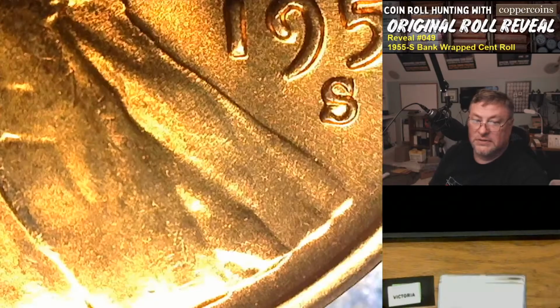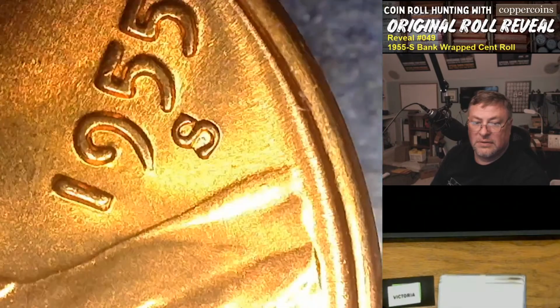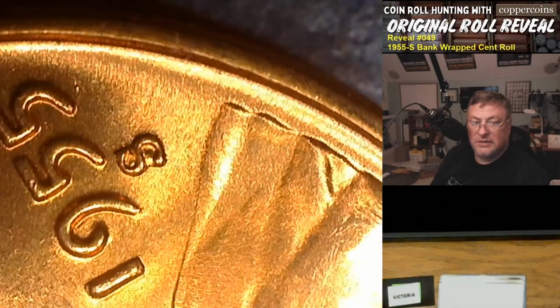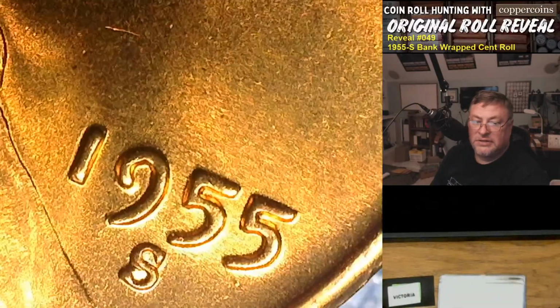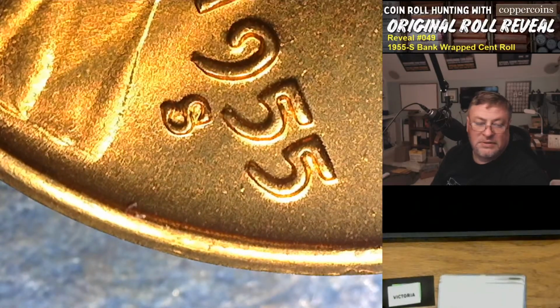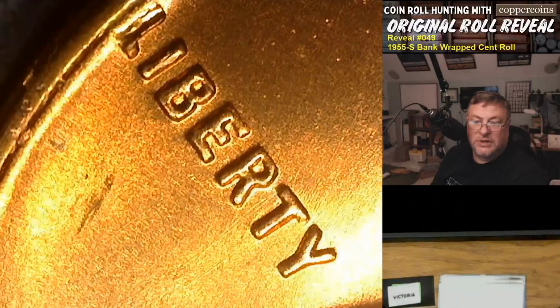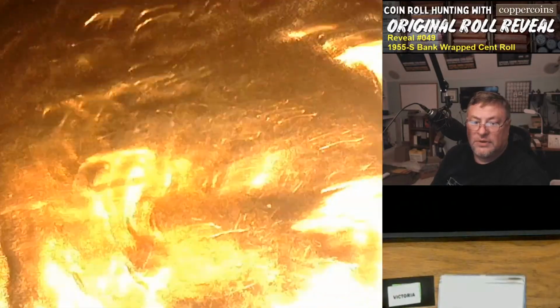All right. We're down to the last few coins in the roll. This one's for Victoria as well. Victoria gets this one, and what is it? Well, it's an RPM, I think. Wait. No celebration yet. Don't celebrate yet. No, it's not an RPM. Thought maybe I had seen an RPM, but twist it around and look at it, and I find out, well, no, it's not what I thought it was.